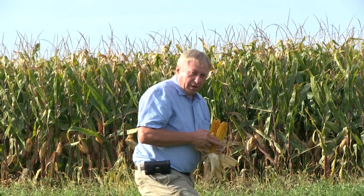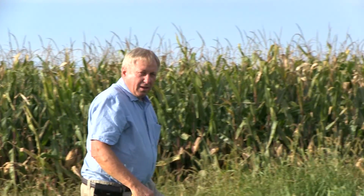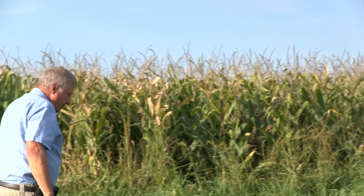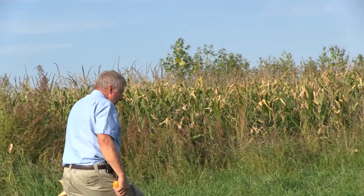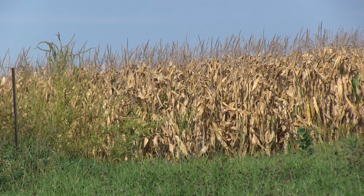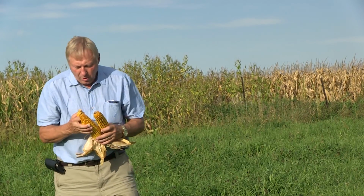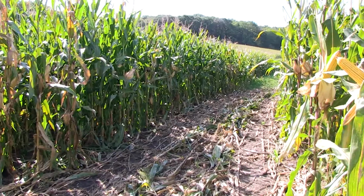Right next door is a field that was hit very hard by the disease. I'll stand in front of it. You can see it's completely brown and extremely dead. A person might be wondering, why are we so concerned about having a healthy plant with green ears?